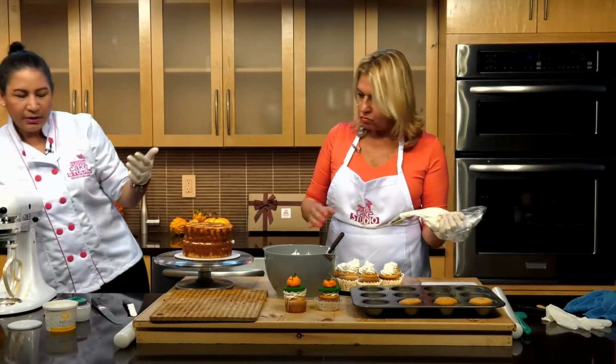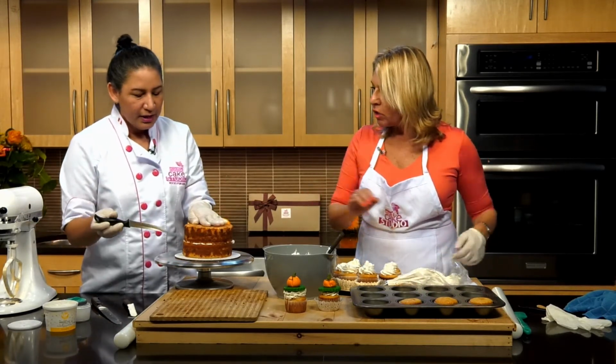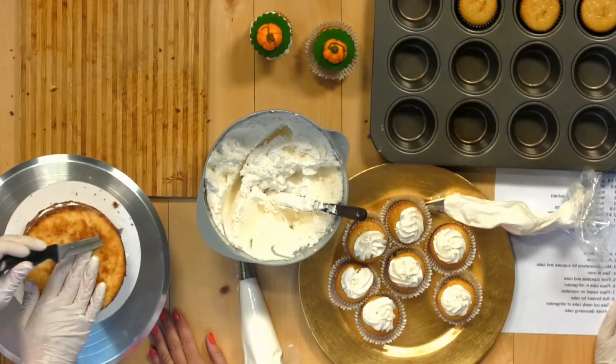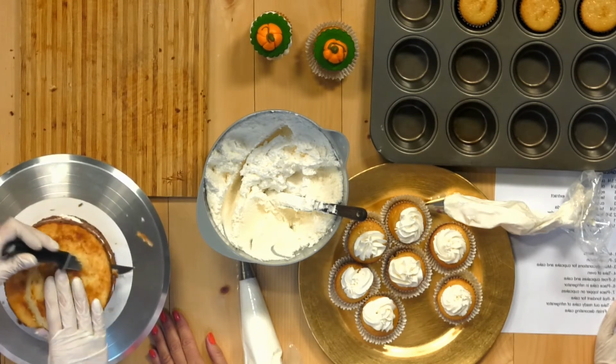We usually put it a little bit in the refrigerator so it's easy to carve, but I'm gonna carve it now. So we're gonna do kind of the shape of the pumpkin. Let's see how you do that. It's gonna be a little messy. We're gonna have a lot of cake here.